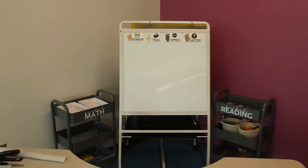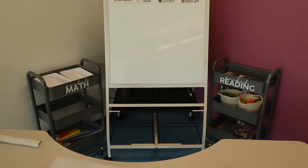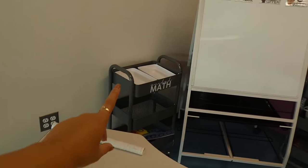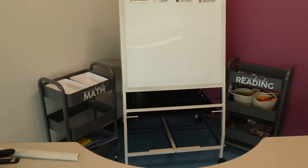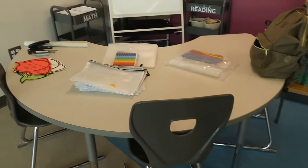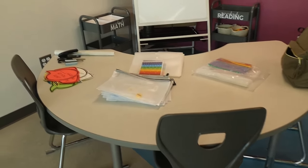This is how I set up my small group area. It's not perfect. This thing is gigantic, but there's really no other room for it. And then I have my guided math and guided reading carts kind of cornered like that. And then that'll leave just enough space for me to sit over there and then have some kids over here. But I don't even know how exactly that's going to work.